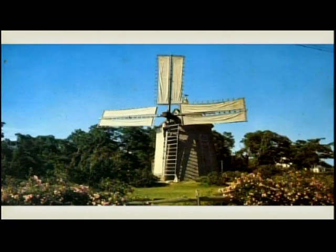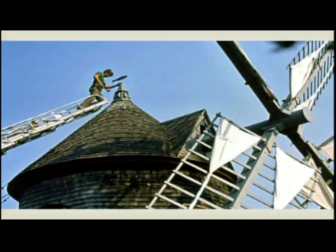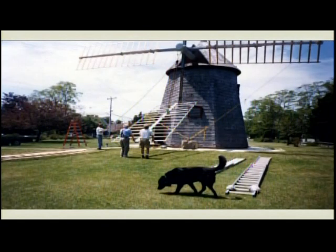Hanging the sails. In 1980, we celebrated the mill's 300th birthday. We put a new weather vane on it that John Hilferty carved, our former fire chief. 3 days after it went up, somebody stole it. Oh, no. And last year, a guy walked into the mill and handed it back to me. So I'm in the process of painting it so we can hang it back up again.